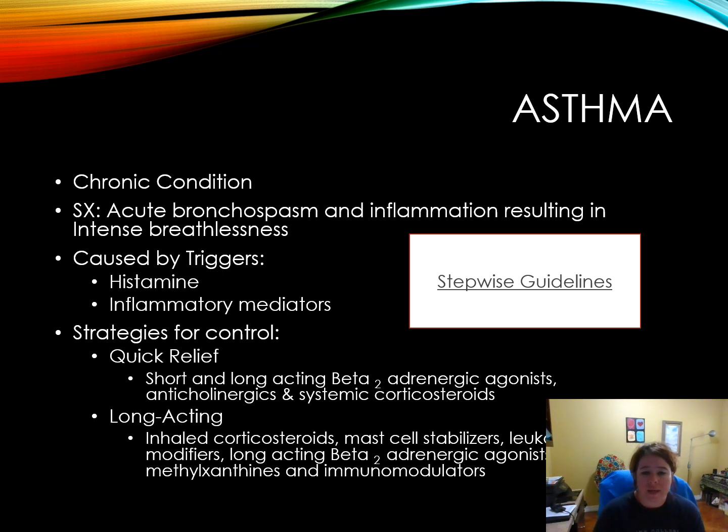I will tell you that there is a link here. It's called the Stepwise Guidelines for Asthma Care. It is about a 14-page document, but it is so incredibly helpful. It says if your patient is having to use their short-acting inhaler X number of times per day, week, or wakes up at night with any kind of breathing treatment, that we need to step them up to a different level of therapy.